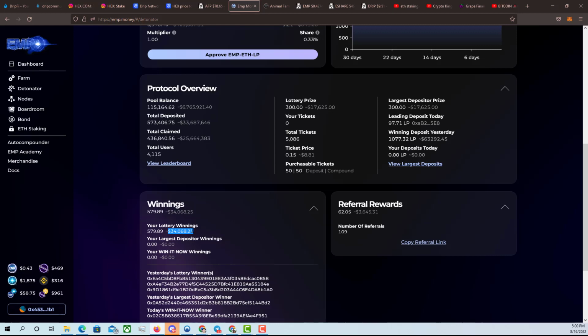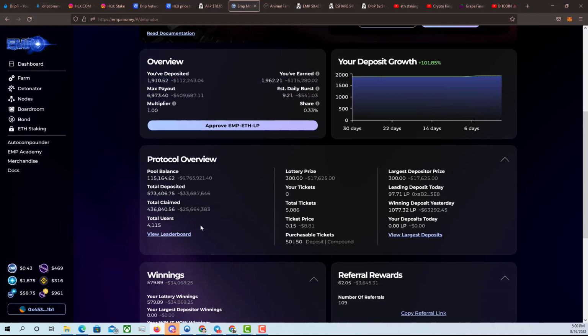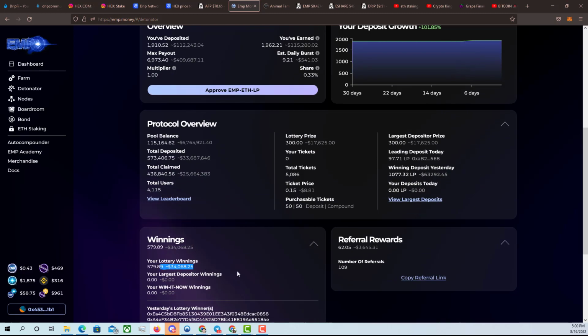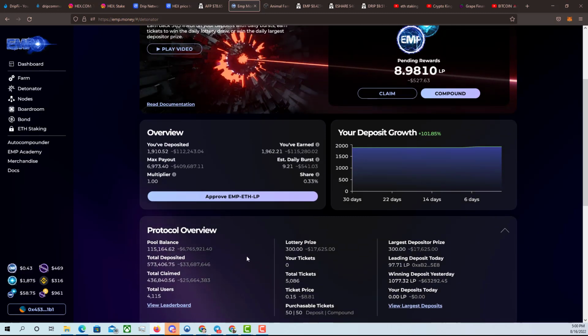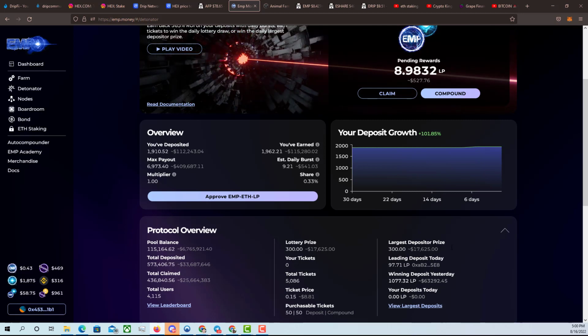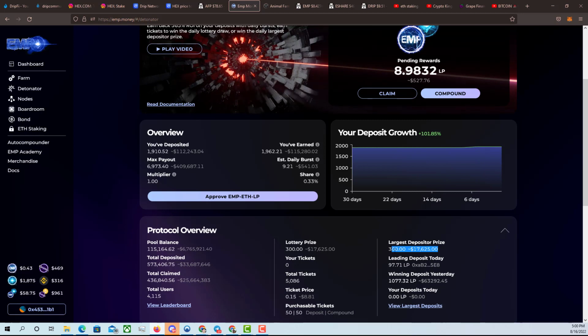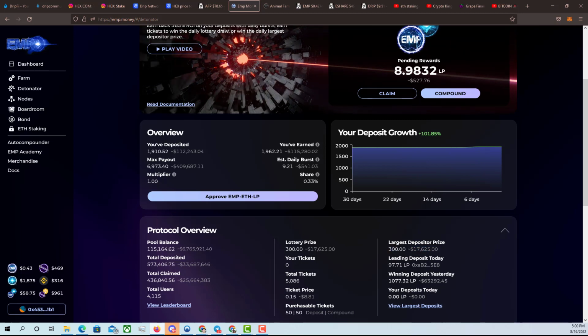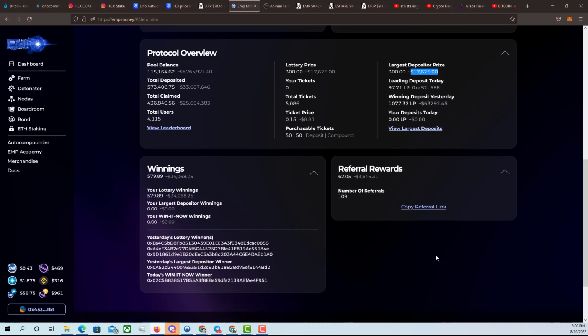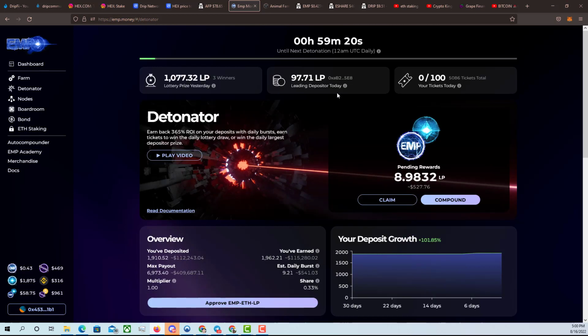And what this does is it incentivizes new money to come in, because you have random people. It incentivizes, number one, people to compound because you can win this. And number two, the other type of individual that can win are the people that make the largest deposit. So you can see the largest deposit prize was 300 LP tokens, which was $17,625. And you see that every day, every 24 hours, this repeats.